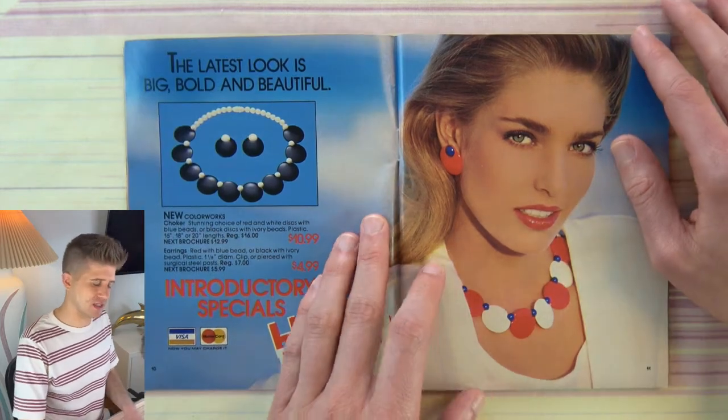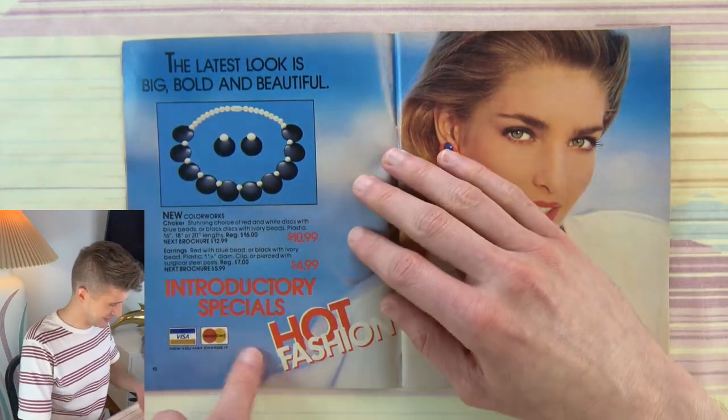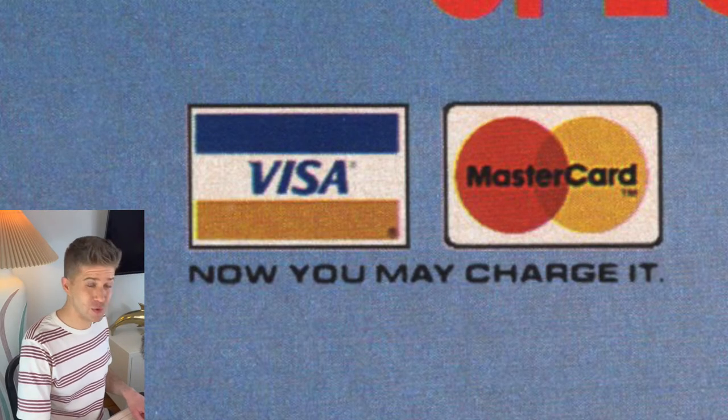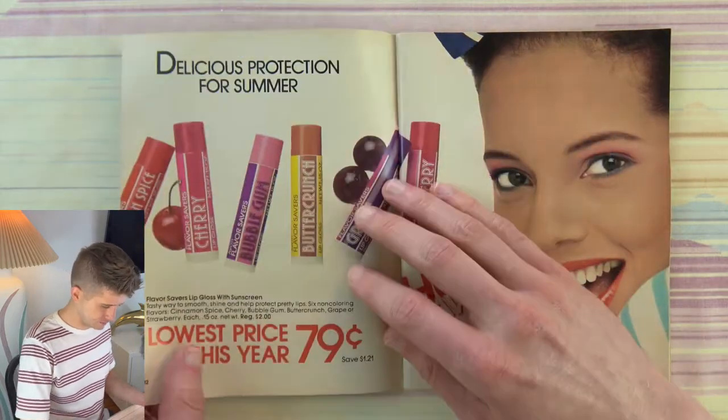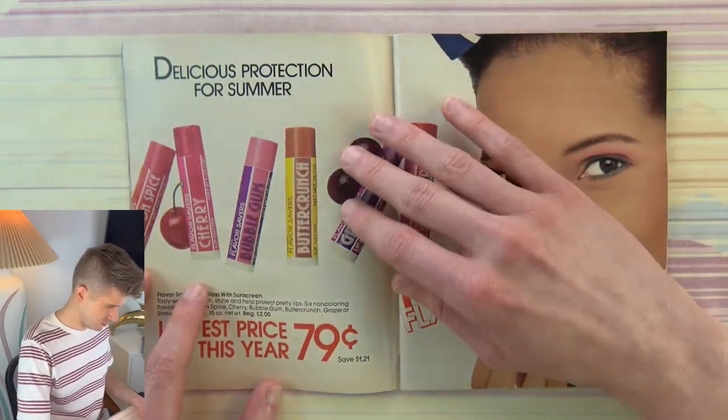Plastic jewelry is fun, you know? Ooh, and down here, Visa MasterCard, now you may charge it. Now you may. Wow.